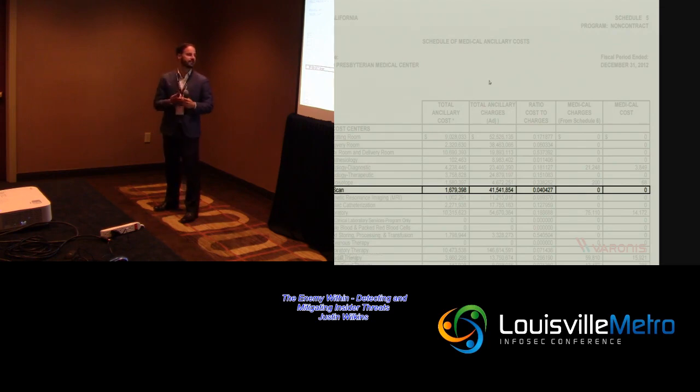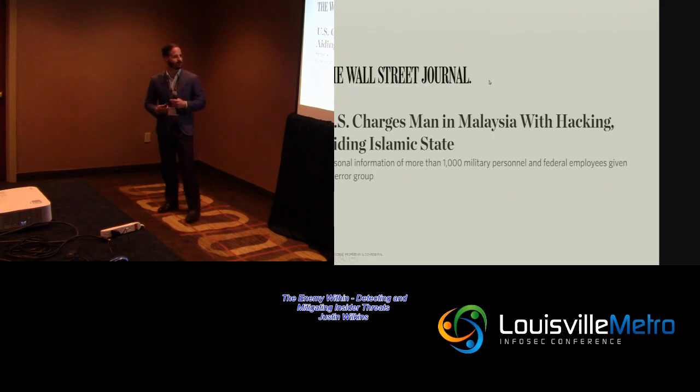And this is a life or death situation. This hospital had to turn away patients because they were unable to service them. Pretty severe. And there could also be more severe implications of a ransomware attack.